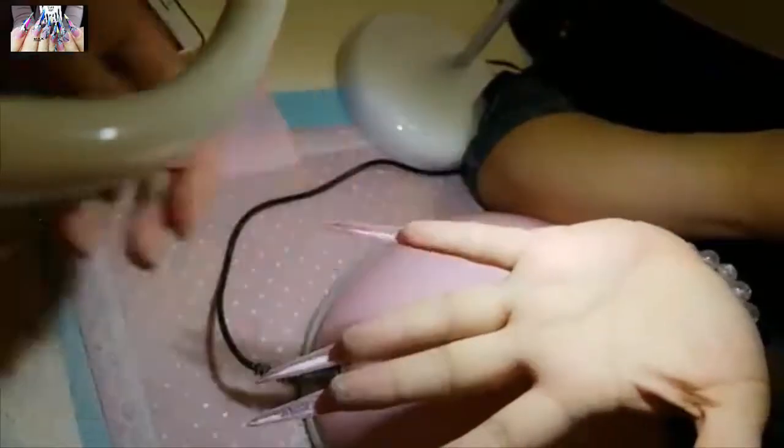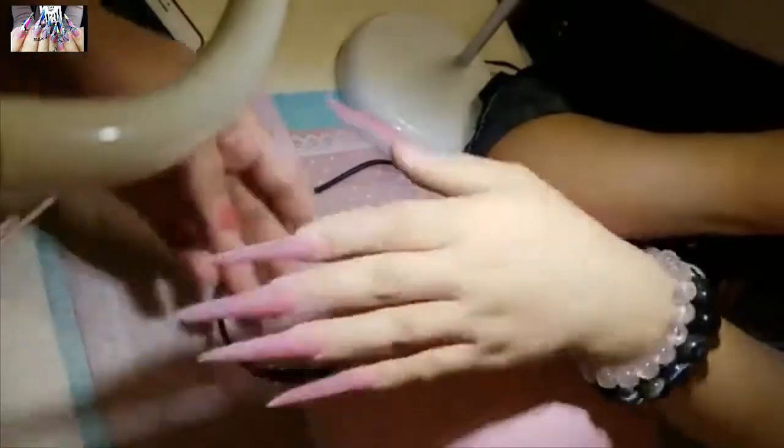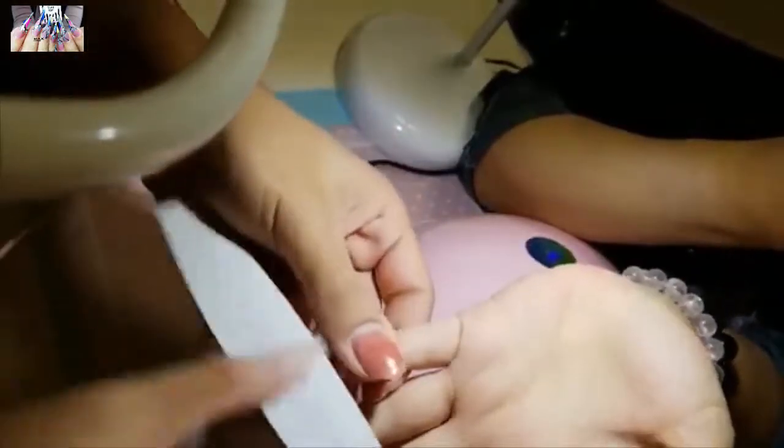This shape is called Yuko shape. Combination shape. Stiletto, edgy, coffin, mix. Custom shape.